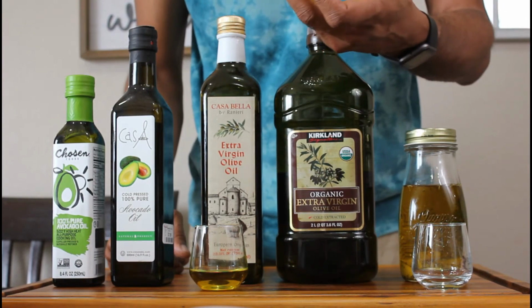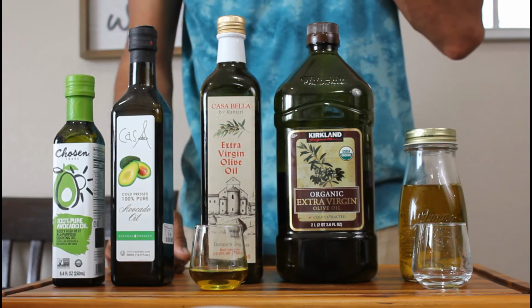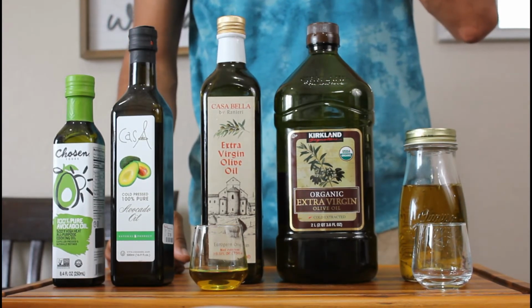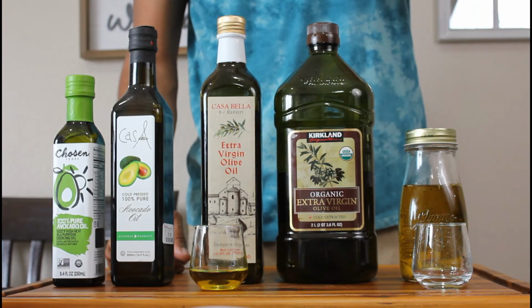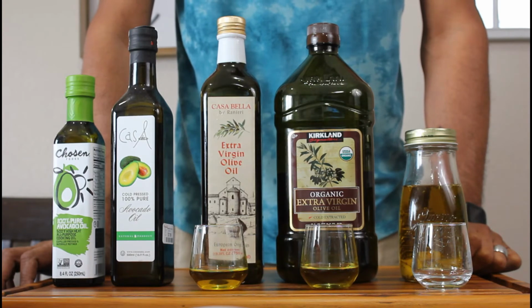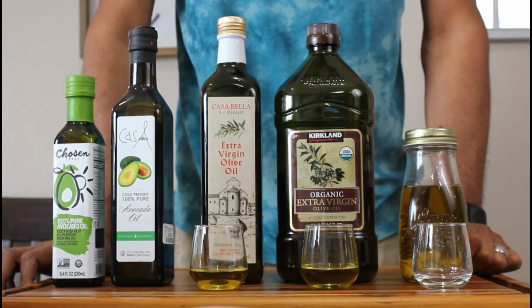All right, so I'm going for the taste. Inhale it through my nostrils real good, get a good smell. Slurp some in. I'm definitely getting the peppery on the back of my tongue and my throat. Nice.